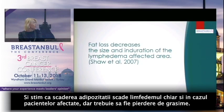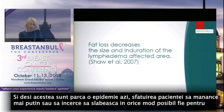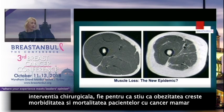And we know that fat loss decreases lymphedema even in affected patients, but it has to be fat loss. We cannot decrease the risk by a starvation diet. And although this is like an epidemic today, everyone is advising the patient to eat less or to try to cut weight by any means necessary, either for surgery or just because they know that obesity increases morbidity and mortality in breast cancer patients.